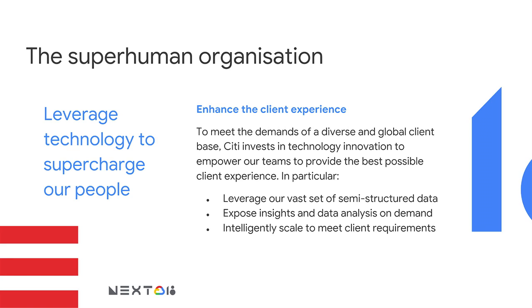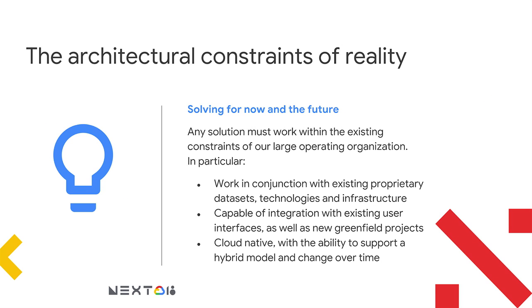And so we want to make sure that we provide the right tooling to our teams so that they can expose interesting insights to our clients when they need to, on demand, at the click of a button, or in a very seamless way. And we need to be able to do that in a way that's going to scale to meet all of the different types of customers that we have in all of the different countries that we operate. Now, as I mentioned, with all of the different types of businesses that we have, we have to make sure that whatever we build now is going to fit within our existing technological infrastructure.